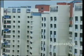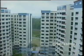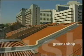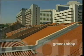Feel like the weather has gotten hotter in Singapore? We have all our asphalt and concrete from our urban development to thank for it. These materials absorb heat instead of reflecting it back towards the sky. This heat absorption results in what is known as the urban heat effect.